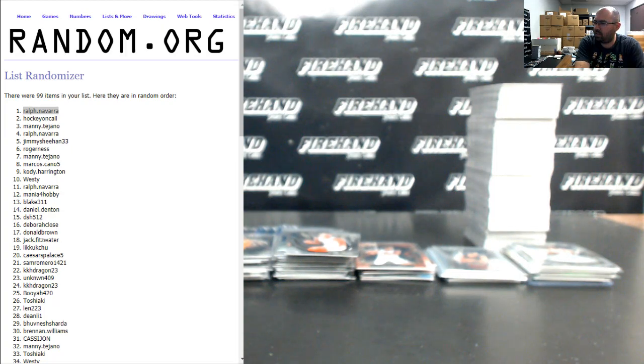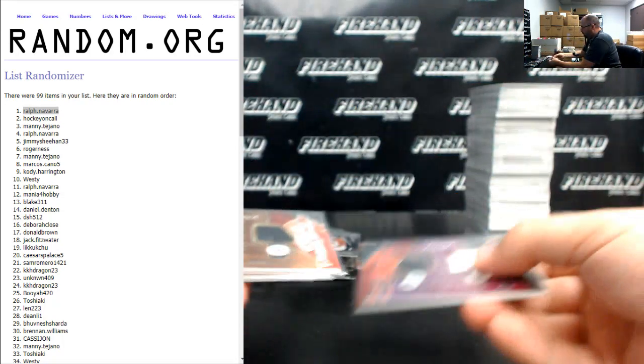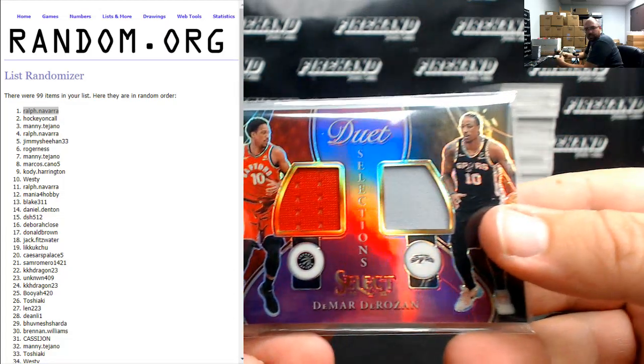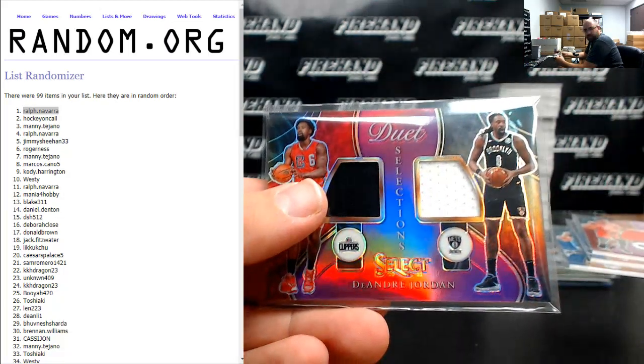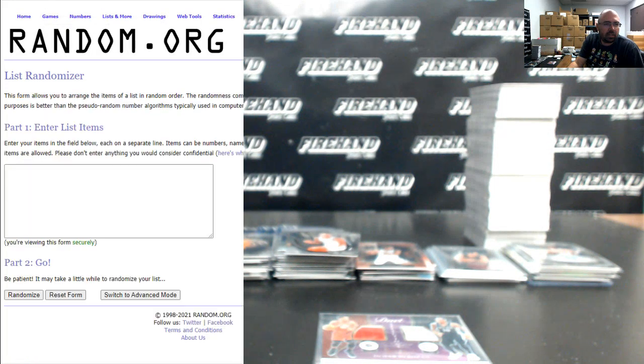All right, we now have to do a total of four draws for the duet selections in the order in which we pulled them. DeMar DeRozan, purple to 99. Chris Webber, copper to 35. Zach LaVine, copper to 49. DeAndre Jordan, purple to 99. We'll go over to another randomizer here. Perfect. All right, first one, Raptors, Spurs.